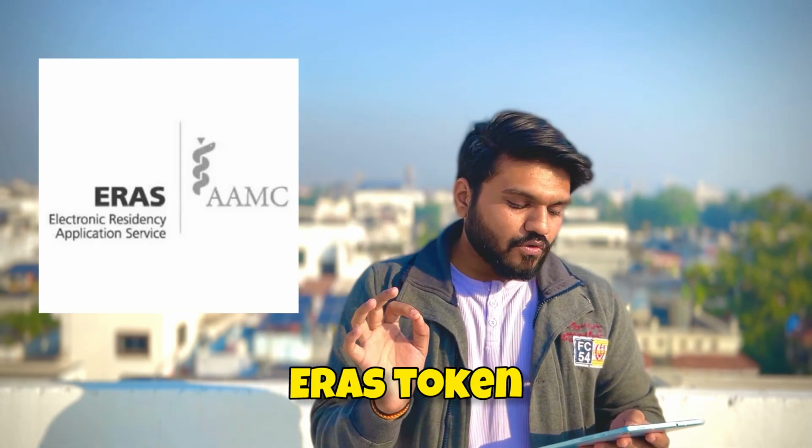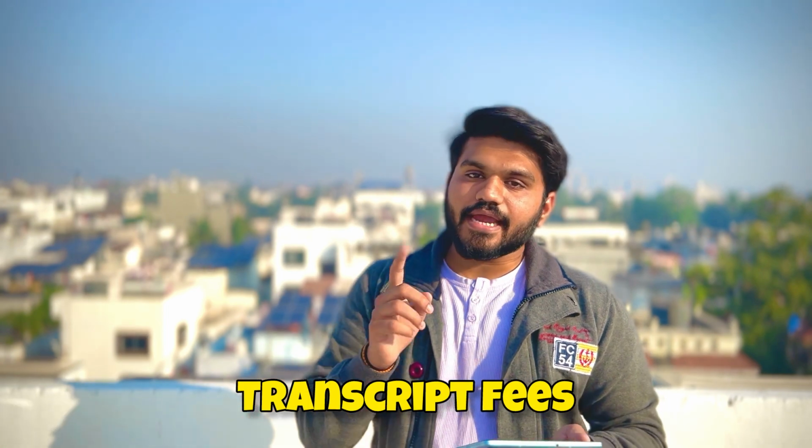So in order to match into the US residency, you need to get the ERAS token, which costs around $165. And after you pass all of your USMLE steps exam, those exam scores will have to be transferred into the ERAS token, and that transcript fee is $80.